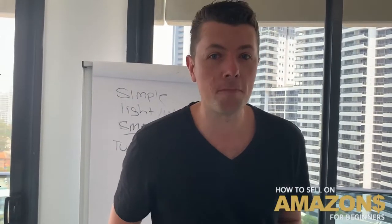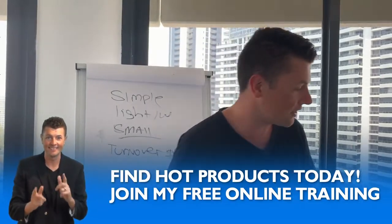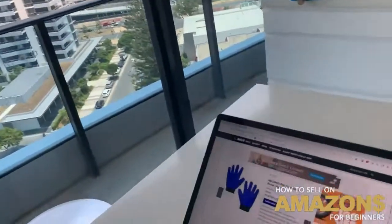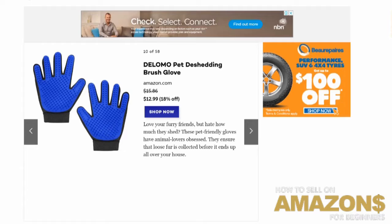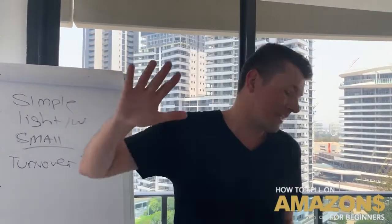Do you want to know a hot product, right? This is actually selling really well on Amazon right now. Have a look at this. This is called a pet de-shedding brush glove, all right? So if you love your furry friends but hate how much they shed, these pet-friendly gloves are what animal lovers obsess about, right? They ensure that the loose fur is collected.